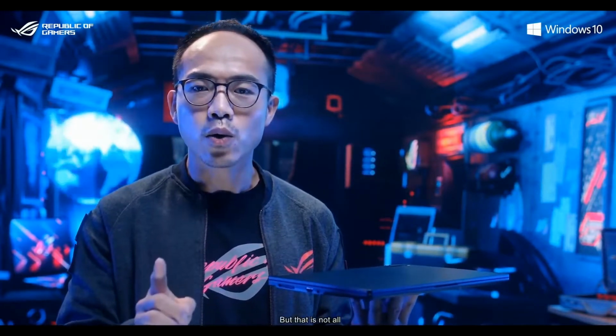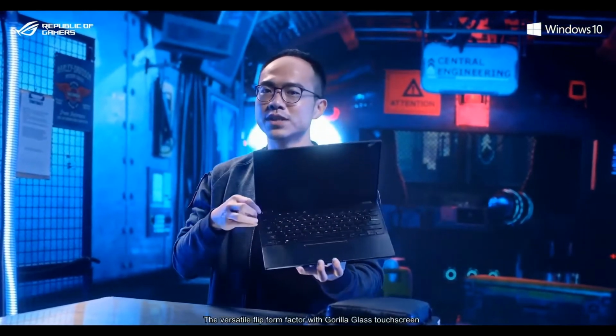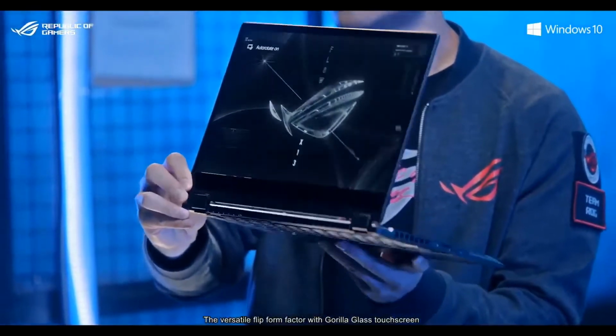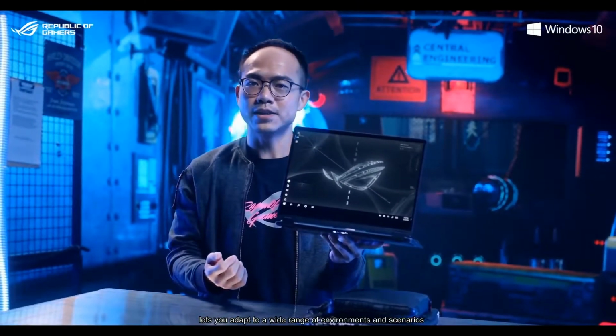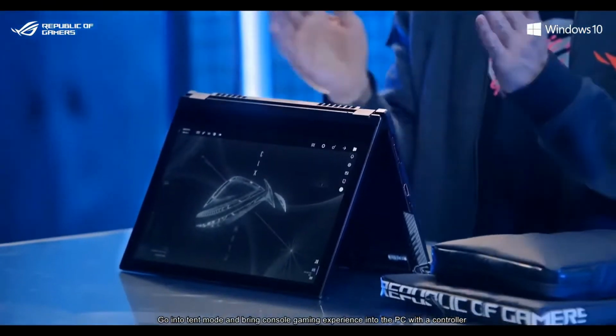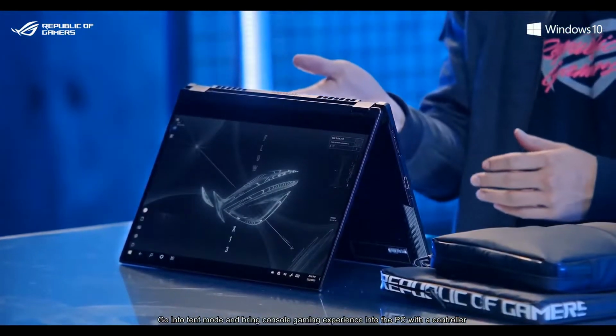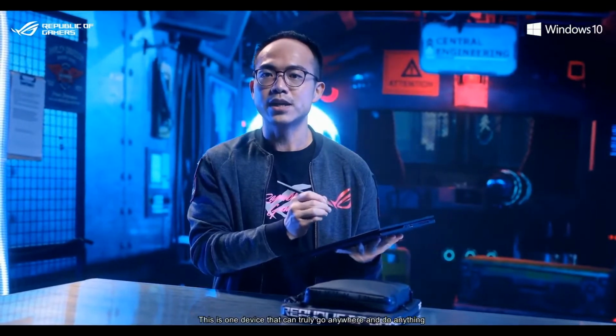There has never been so much power in such a small device. But that is not all. This machine is much more than just a laptop. The versatile flip form factors with a Gorilla Glass touchscreen let you adapt to a wide range of environments and scenarios. Going to the 10 modes, and bring console gaming experience into the PC with a controller, or use the stylus in the tablet modes to elevate your artistry. This is one device that can truly go anywhere and do anything.